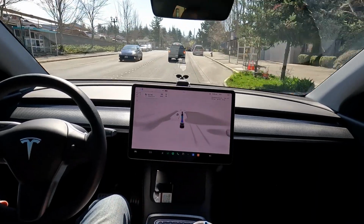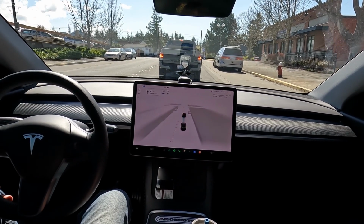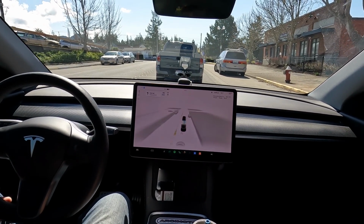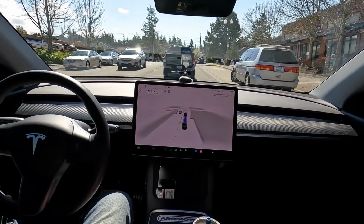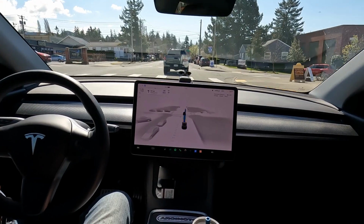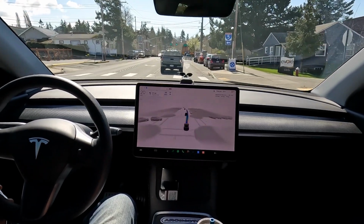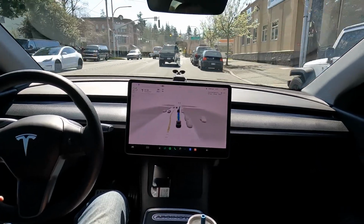Alright, see, this is what I mean. Totally confusing for the other drivers behind me. Like, they're wondering, why is this guy using his blinkers so much? Up we come here. And making it through our light.